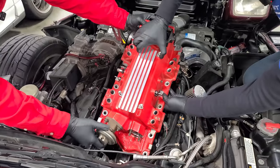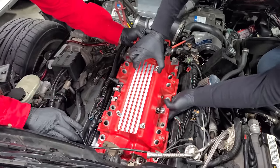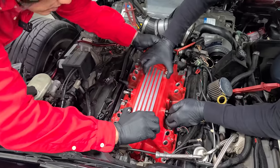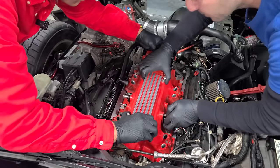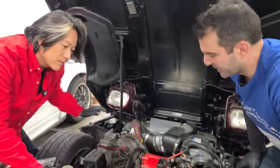So what we want to do is slide this under, but we need to have it hovering before we actually go down so we know we're fully lined up. This is where having another guy is really nice. Okay, so once we're clear, we just plop it down. Bam. It's on. That's it? Yeah. Now we just got a bunch of bolts and the fuel injectors. But this kind of stuff is easy.